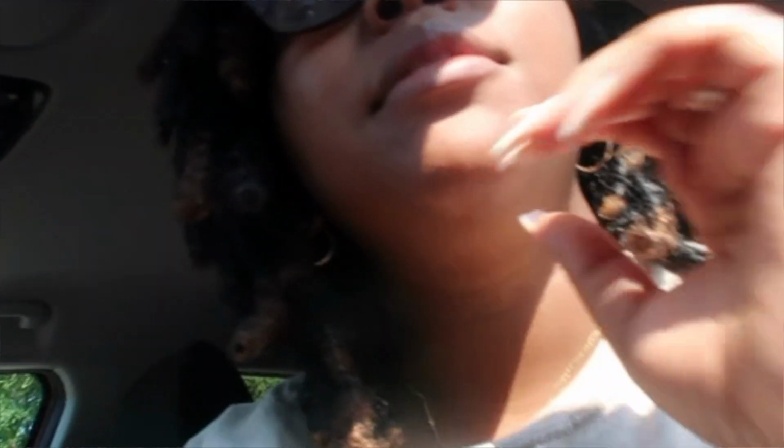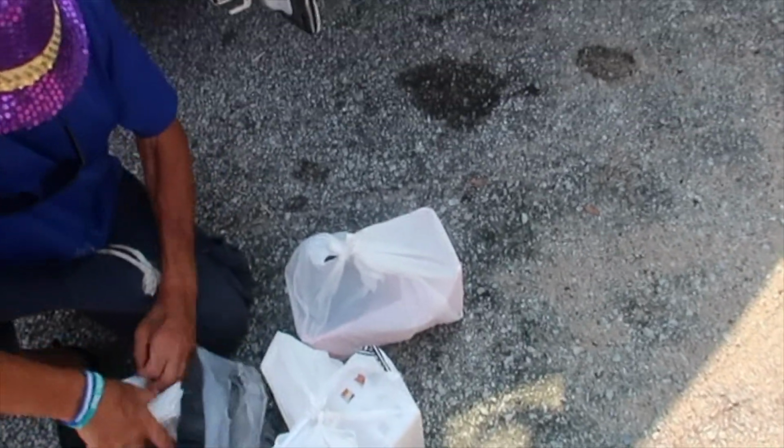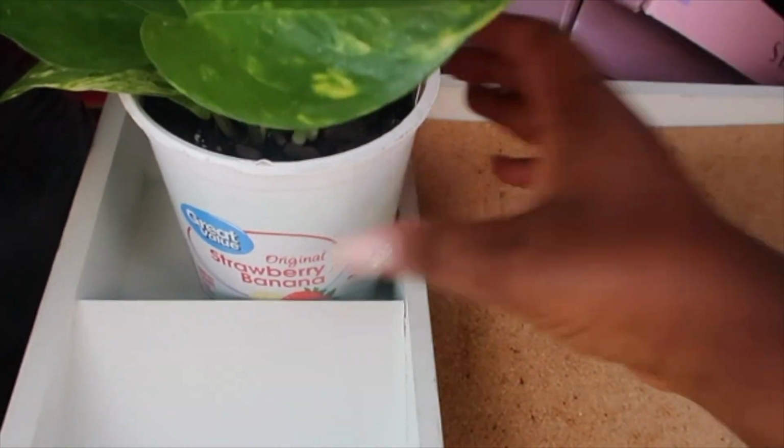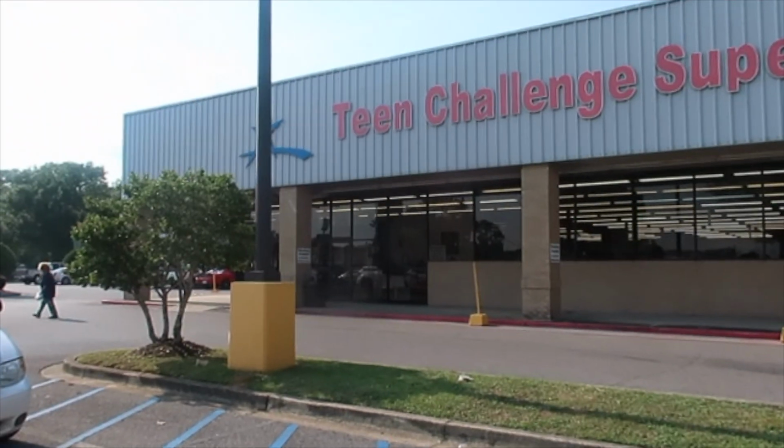So now I'm headed to the gas station. So random, but this guy was standing on the side of the thrift store, and I thought that he owned the thrift store, but turns out he had a whole truck full of stuff. In exchange for $10 for gas, he gave me a basket, a plant, and this cardboard mail sorter. So that's pretty cool.